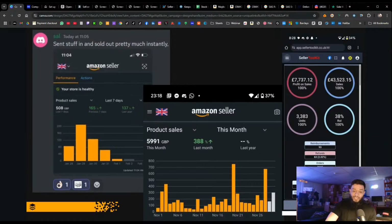If you live outside the UK, we currently don't take on any students outside the UK at the moment. How much of the FBA profits are taxed? That just depends on your accountant, to be honest. Can we use an A4 printer? Yes, you can use an A4 printer for printing labels. What kind of printer do you recommend? I use a Munbin label printer.